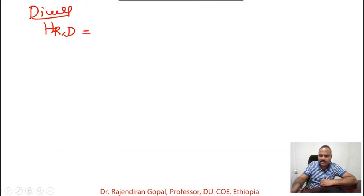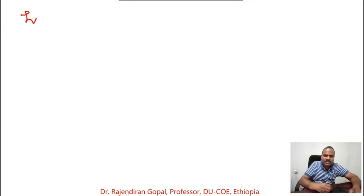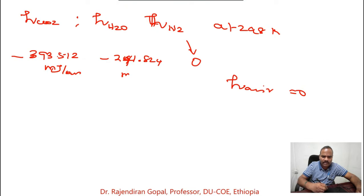So we can get this enthalpy of the product, so that at 298, air is equal to 0, N2 is equal to 0, O2 is equal to 0, CO2 393.512, H2O 241.824. H of CO2, H of H2O, H of N2 at 298 Kelvin, that is equal to minus 393.512 megajoule per kilomole. Here minus 241.824. This one is equal to 0, and the enthalpy of air is equal to 0, so that they given the lower heating value of diesel is equal to 42.5 megajoule per kg.